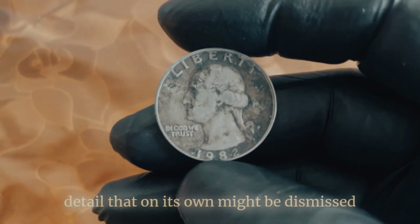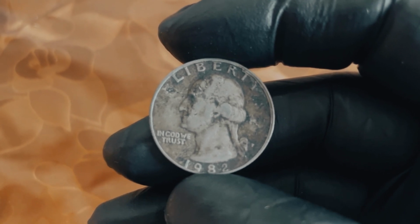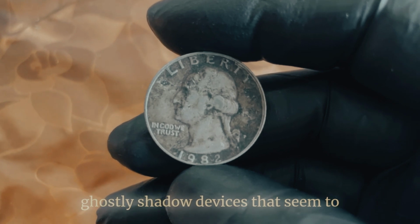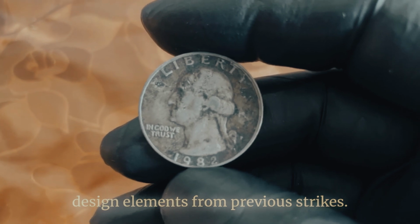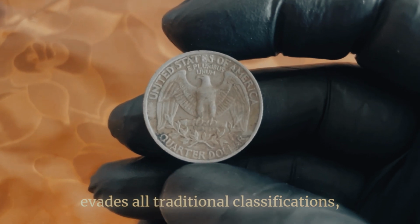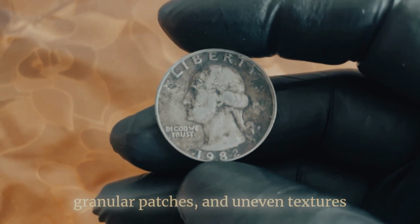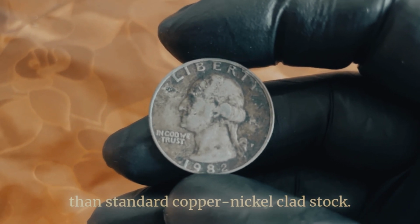absent mint marks, a detail that on its own might be dismissed as die fatigue or grease-filled cavities, but which becomes much harder to dismiss when paired with the other peculiarities found on certain specimens, including ghostly shadow devices that seem to reveal faint outlines of letters or design elements from previous strikes, doubling so fine and irregular that it evades all traditional classifications, and planchet surfaces that under magnification reveal strange striations, granular patches, and uneven textures more reminiscent of experimental blanks than standard copper-nickel-clad stock.